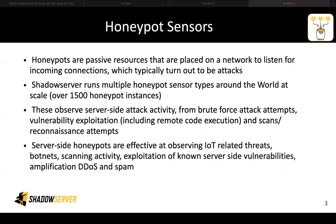Server-side honeypots are effective at observing IoT-related threats, botnets, scanning activity, exploitation of known server-side vulnerabilities, amplification DDoS, and spam.